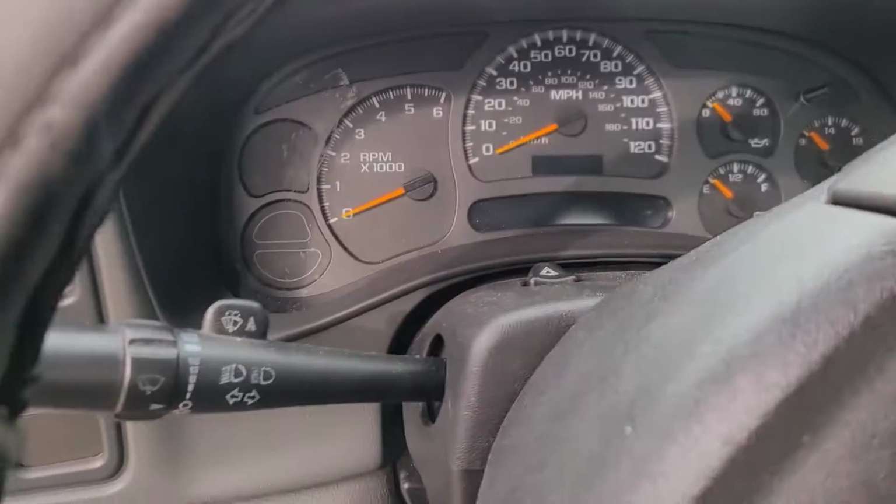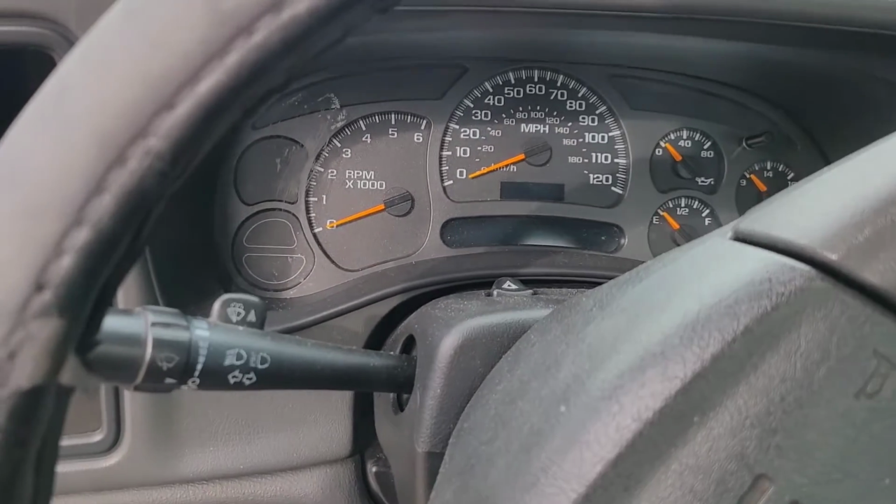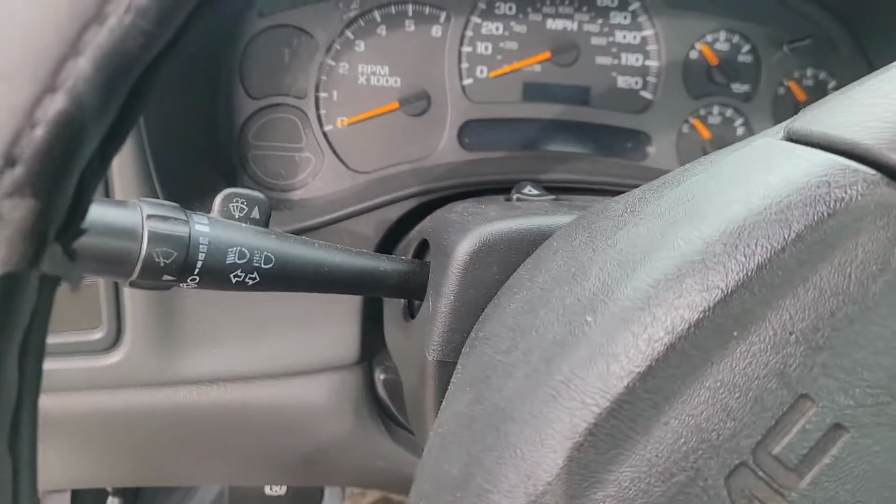Now this is a 4.3 liter, so this isn't drive-by-wire. This actually has a throttle cable. I believe this thing's an 04. I'll find out when I hook up the scanner. But let's try starting it and see what it does. So here we go. Actually, let me shut my light off. Let's see what it does.